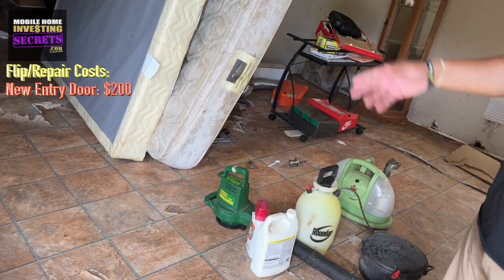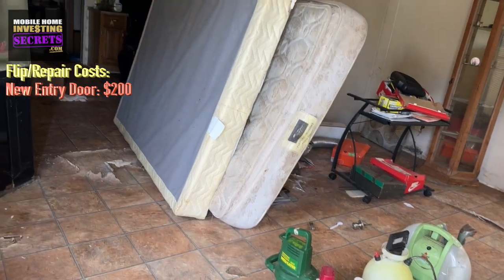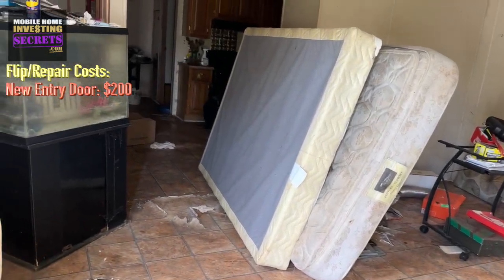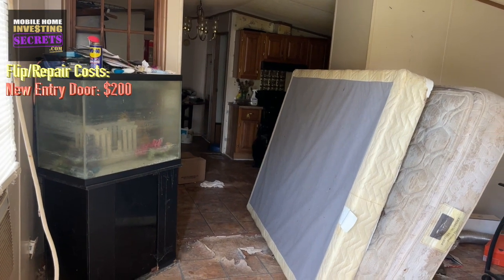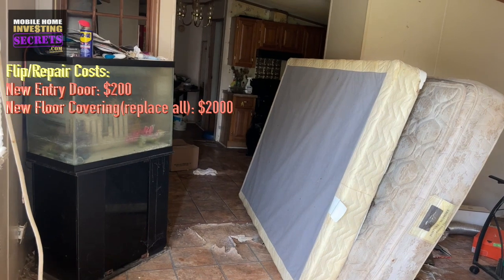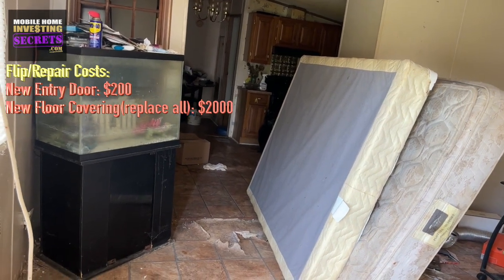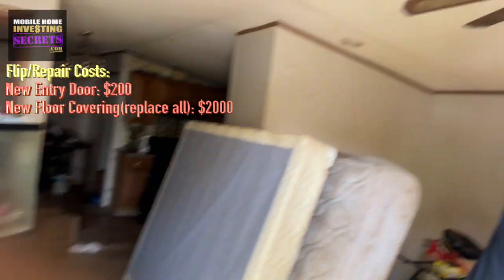So your average mobile home, 16 by 80, I think that's around 1,400 square feet. I'm just saying, if you want to replace the floor in certain areas, you're looking at about, with the labor, probably about $2,000. So let's add that into the cost. New floors, about $2,000. And if you can get it cheaper, that's even better.